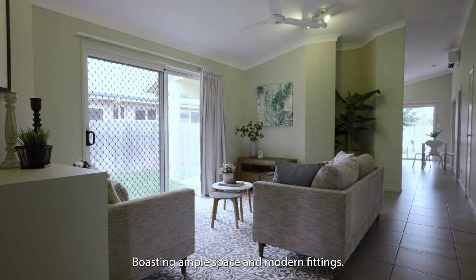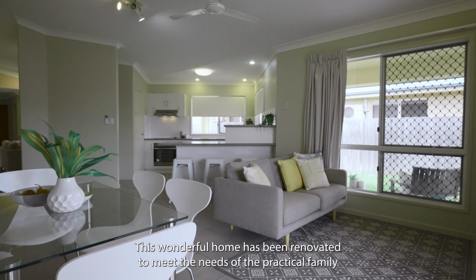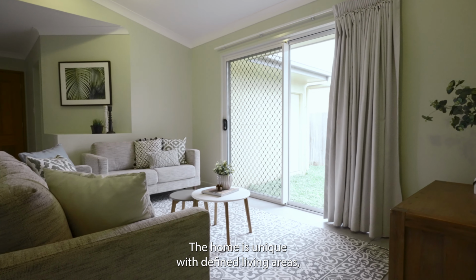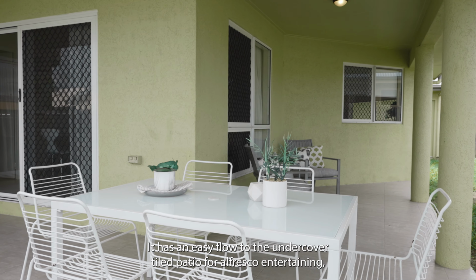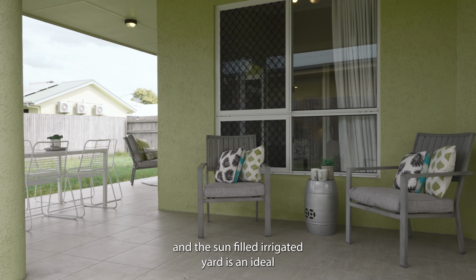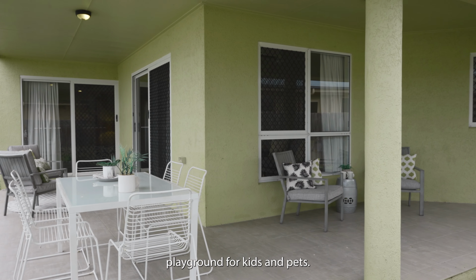Boasting ample space and modern fittings, this wonderful home has been renovated to meet the needs of practical family living and positioned in a quiet cul-de-sac location. The home is unique with defined living areas, and the bright open lounge extends outdoors. It has an easy flow to the undercover tiled patio for alfresco entertaining, and the sun-filled irrigated yard is an ideal playground for kids and pets.